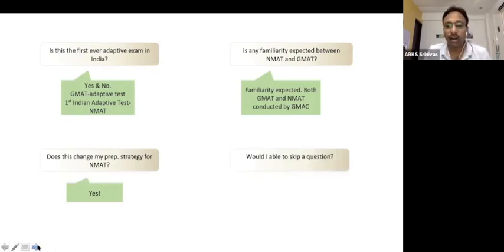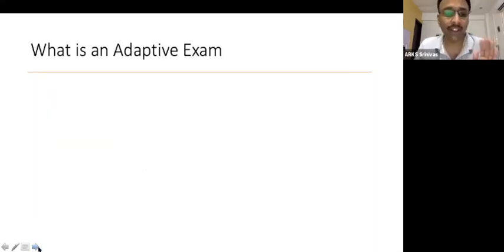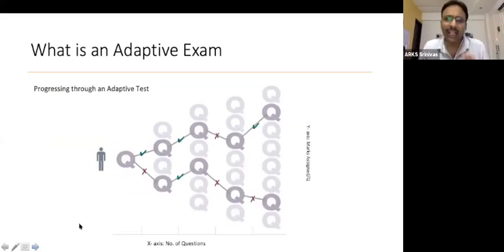Would you be able to skip a question? We said no is the answer for this. What is an adaptive exam, which I explained to you? This is the way the exam typically happens. Let's say the first question, you get it correct, the level of difficulty goes up. You get it correct, the level of difficulty goes up. You get it wrong, then the question difficulty level goes down. Again, you get it correct, the level of difficulty goes up.